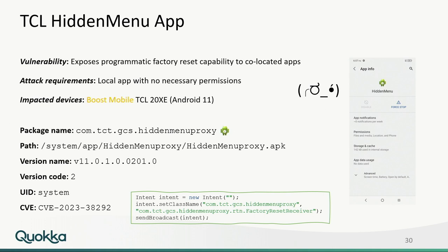The package name you can see is com.tcl.hiddenmenu.proxy, the version name, version code, and that it runs as a system UID. And at the bottom is essentially just a broadcast intent where you send a message or an intent to the factory reset receiver. And once it starts, it just programmatically initiates a factory reset.